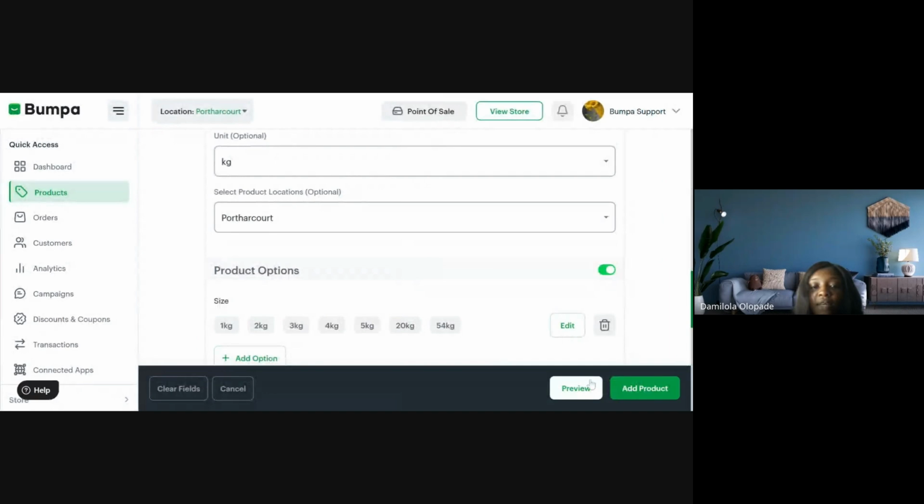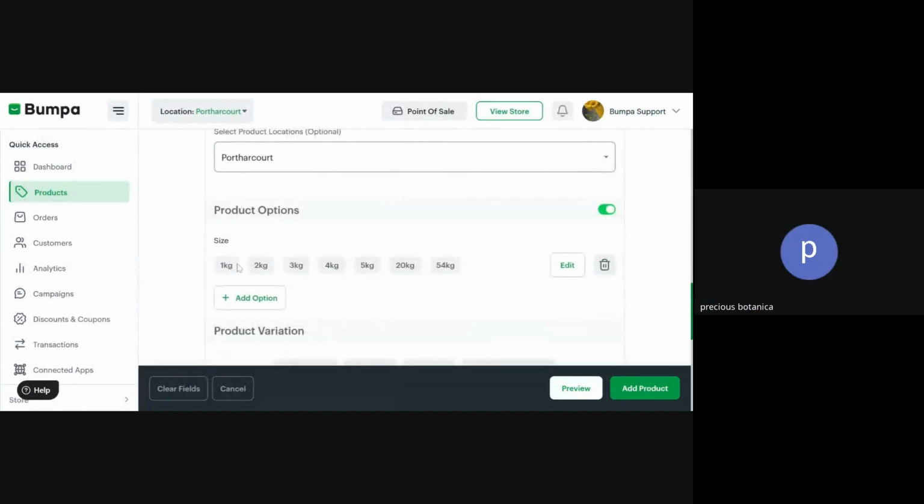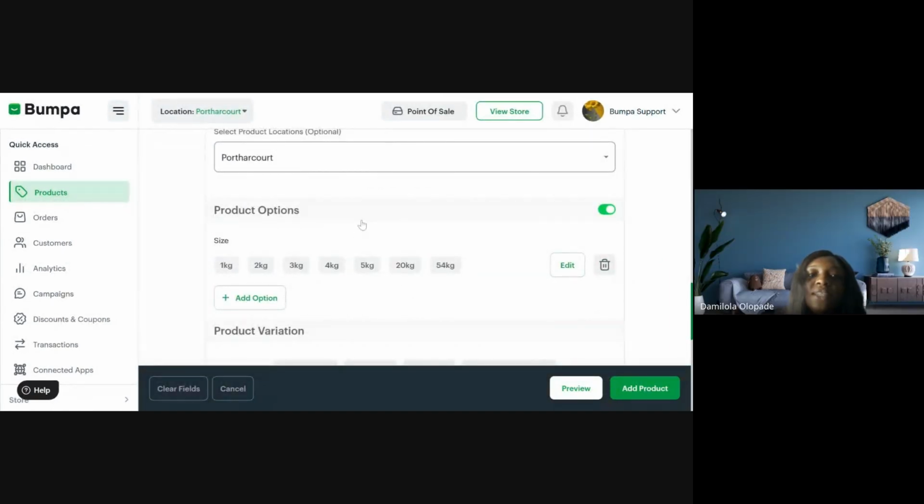So I'm going to save it. Can you see now? Yes, I can. Yes. So you can definitely already do that with Bumpa. Bumpa already sourced for that.